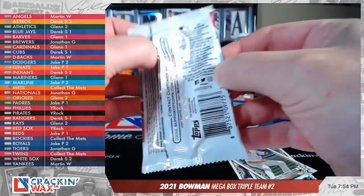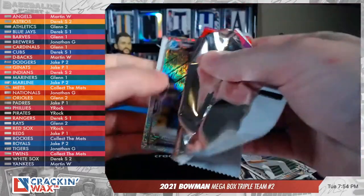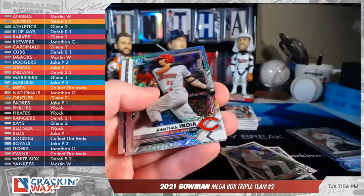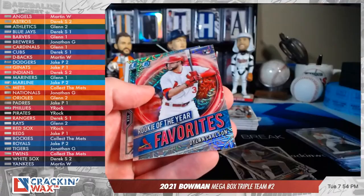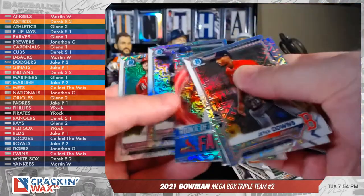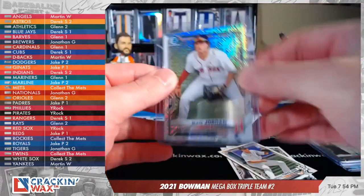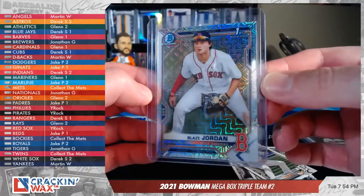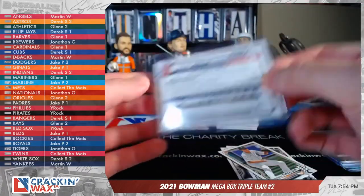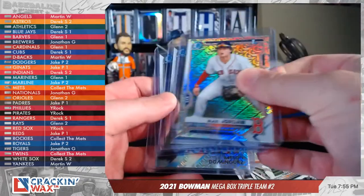Final pack in this break. Jeter Downs. Jonathan India, Rookie of the Year favorites, Dylan Carlson, George Kirby, and Nick Lodolo. Well, I gotta say, the big pull out of this one is this Blaze Jordan for the Red Sox going to Y-Rock. That is solid. Not sure what the print run is on these. These are not numbered, but not a terrible break for a mega box.